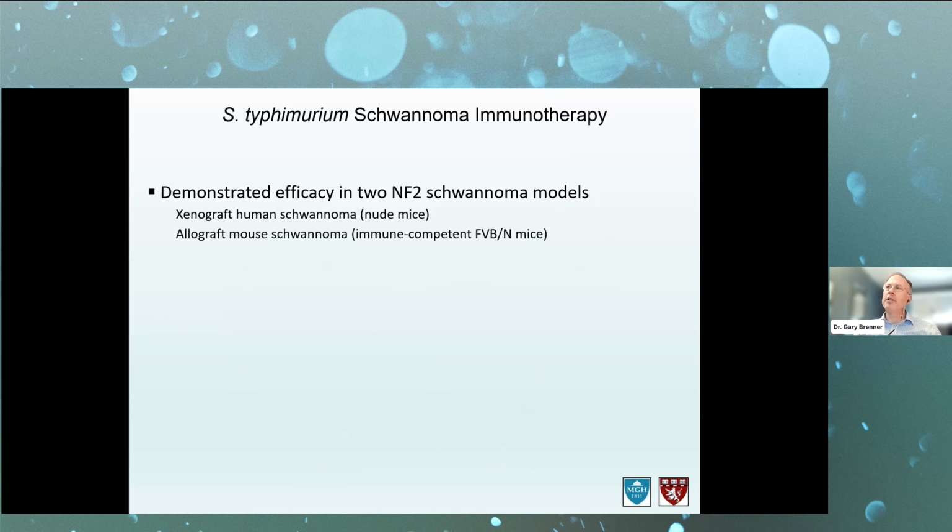So a little bit of a summary. I'm just about at half an hour, 25 minutes. We've demonstrated very clear efficacy of bacterial therapy in two distinct NF2 schwannoma models. A xenograft, that's not important, but it means when you take human cells and put it into another organism, in this case, mice, human schwannoma model, as well as an allograft, which means you're using cell type from that animal, mouse schwannoma model.